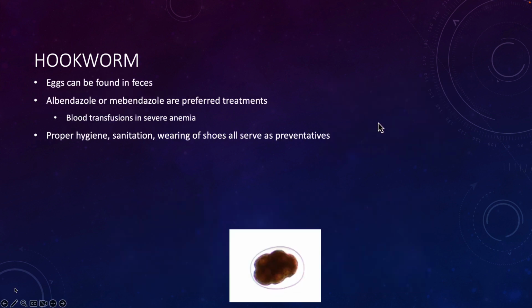For hookworm, the eggs are found in the feces. Again, there are some treatments available that target the adults. Blood transfusions for severe anemia, proper hygiene, sanitation, wearing of shoes all serve as preventatives. You also want to make sure that your pets are treated for worms.